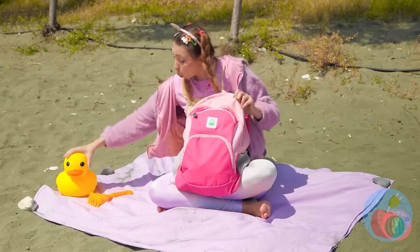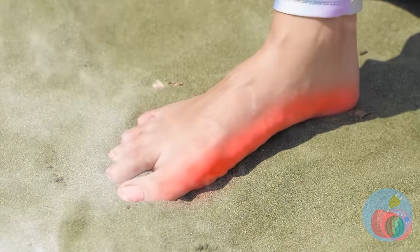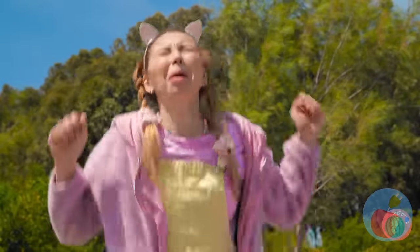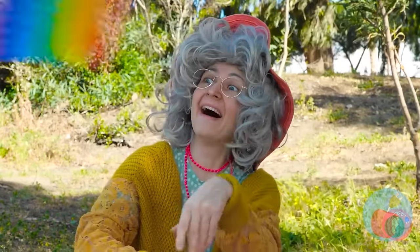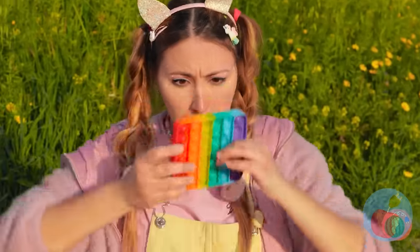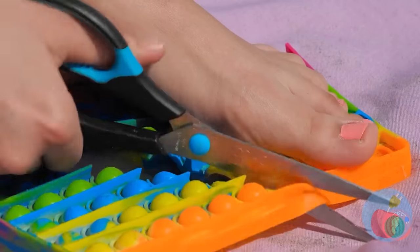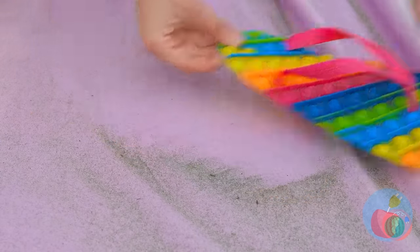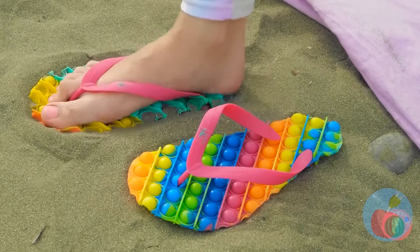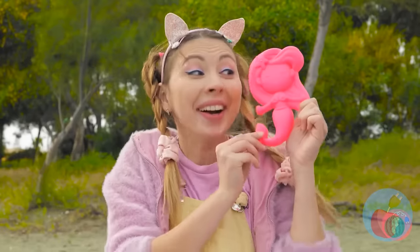Sadly, it's time to go home. Let's grab all your things. Oh, you left your toy in the sand. Ouch! Just be happy it's just sand and not a pebble beach. You could put your shoes back on, or turn this poppet toy into a new pair of flip-flops. Yeah, we like to have fun around here. Well, if the shoe fits, wear it. And grab that toy, and not just that mermaid.